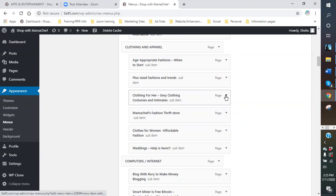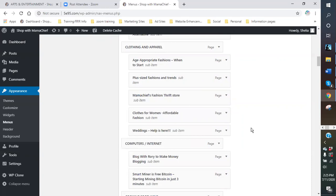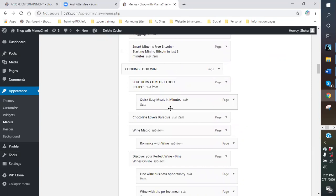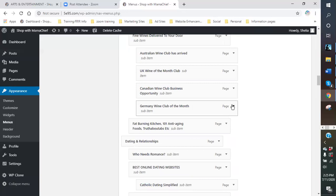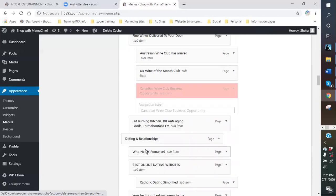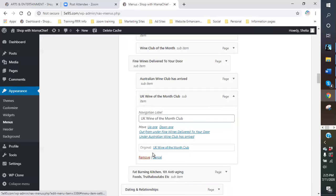I can actually remove this one because it's costumes. I can put it back later. Costumes, we still have a couple more months. Here's Smart Miner. I'm going to leave Smart Miner there. And see, here's all my wine pages. There's just a ton of wine pages. Germany, I can take that off because we are not in Germany yet. Same thing with Canada. I can take Canada off of my menu structure. Basically, all of these I can take off because we're not there yet.